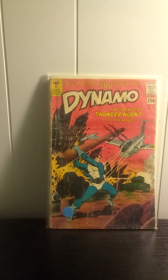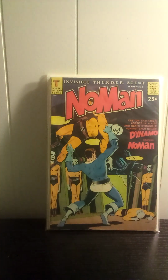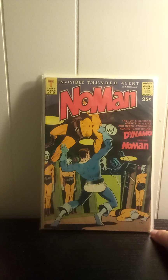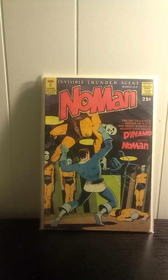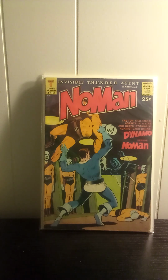And this one, I was extremely happy to find this. This is No Man number 2 from Tower Comics. Wallywood art. This one's in great shape. I mean, it's got a few little things, I'm not sure if you can see it, but it's got a little bend down in the corner right here. Little scuffing along the top and a couple of spine ticks, but from the dollar box, this thing looks great.